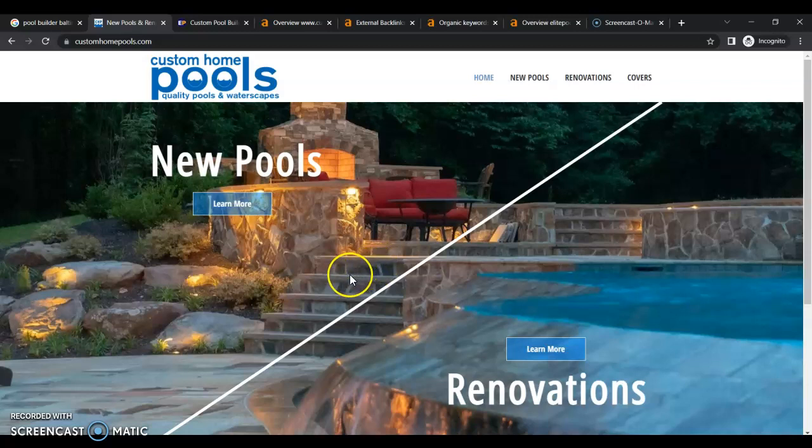Those are going to be the keywords that people are actively searching in their web browsers looking for your services. They may not know the name of your company, but they know the service they're looking for, and those are the type of buyer intent keywords that you need to be focused on.